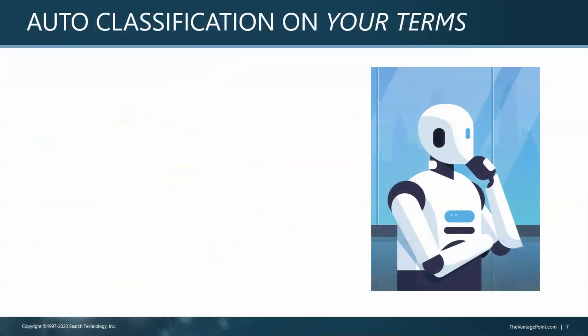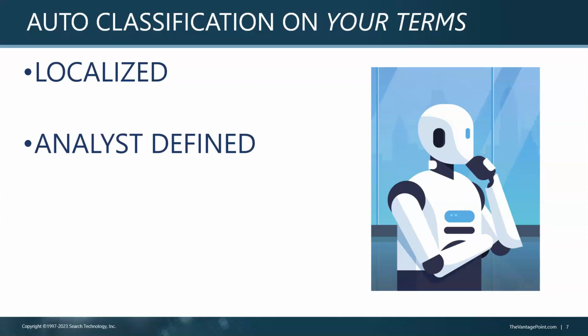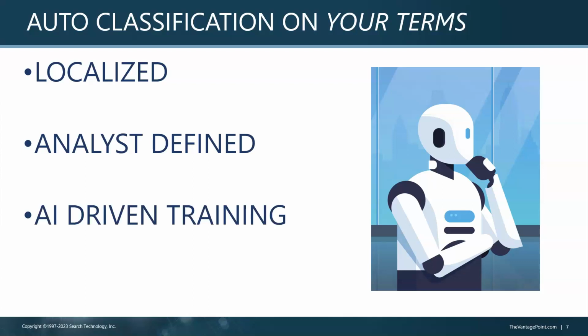The VantagePoint Auto-Classifier is a useful tool, giving the analyst the ability to classify records based on their understanding of the data. Training the Auto-Classifier is part of the VantagePoint software as it is local to your computer. The analyst defines and manages the classifications along with assigning training fields that the Auto-Classifier "reads." The process of training the Auto-Classifier is optimized with the help of an AI-driven document reviewing process.